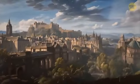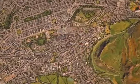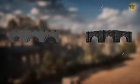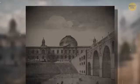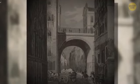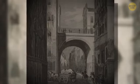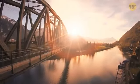Well, something just had to be done. The solution was to build 2 long bridges to the north and to the south of the city. The names they gave the bridges were more descriptive than colorful. The bridge to the north was completed first. In 1785, construction on the second bridge got underway. It was going to connect the main pedestrian street in the north with the university buildings in the south of Edinburgh.